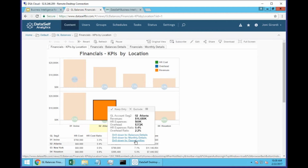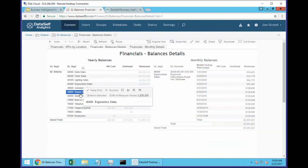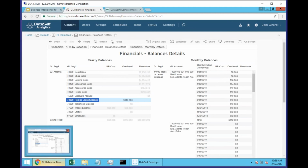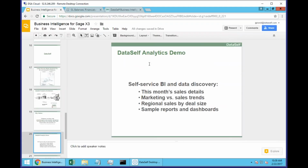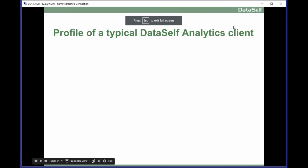Because of the data warehouse and Tableau, it's almost limitless where you can go with your data analysis. So in this case, I'm going to drill down to my balance details, a completely different report, only for Atlanta, and I can keep on drilling down and slicing and dicing the data. Okay, so this is just a quick demo. Let's go to the next part of my presentation.